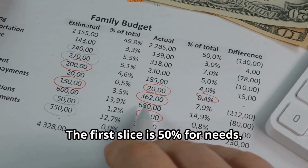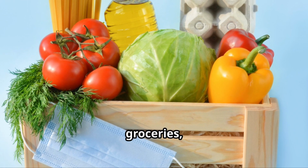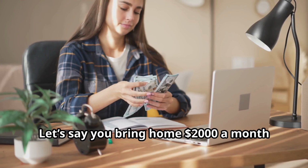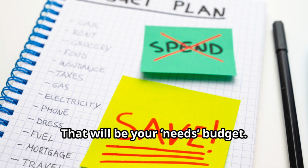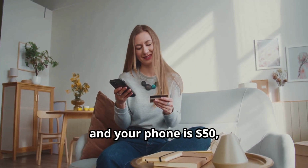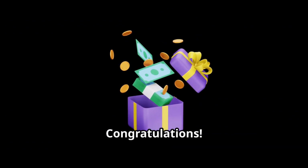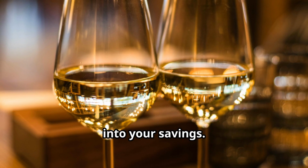The first slice is 50% for needs. This is going to be your essential stuff like mortgage, groceries, car payment, and phone bill. Basically anything you need to function in society. Let's say you bring home $2,000 a month after taxes. 50% is $1,000. That will be your needs budget. If your rent is $700, groceries are $200, and your phone is $50, then you're at $950. You've got $50 left in this bucket. Congratulations, you've got some bonus money. Buy a nice bottle of wine or throw it into your savings.